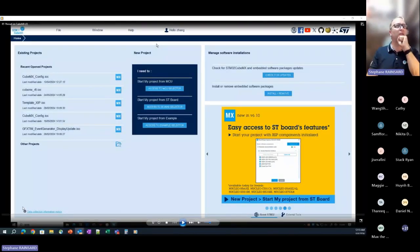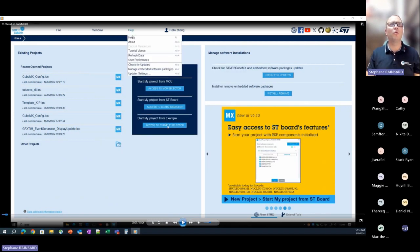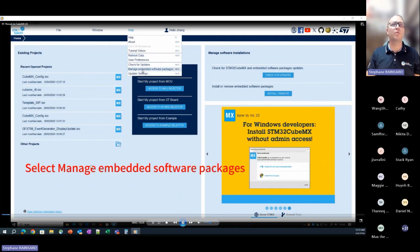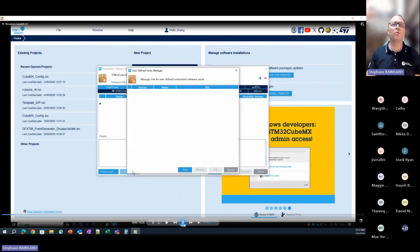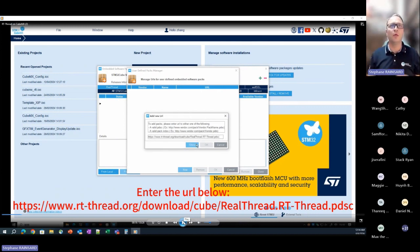So what you see here is actually CubeMX. And in fact, let me go back just so you can see where it is. Here. If you go into Manage Embedded Software Packages, you have the possibility to load it from a URL. As of today, you have to enter the URL you see on the screen in order to get the RT-Thread plugin inside CubeMX. On the new plugin that RT-Thread is working on and that we are finalizing these days, the plugin is going to be available natively by default inside CubeMX.